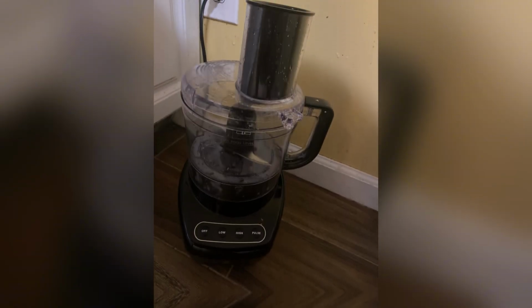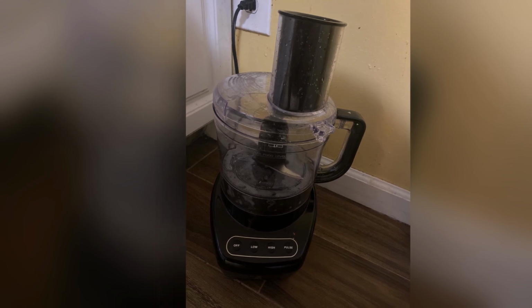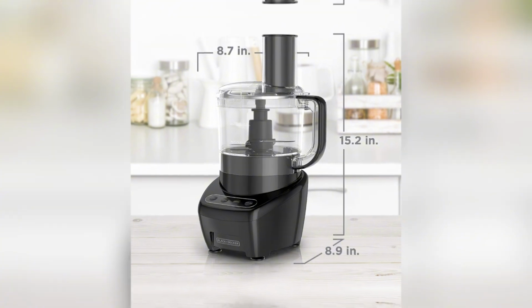The 450-watt motor handles most chopping well, though it can struggle with very tough dough. For the price, it's a solid best 3-in-1 food processor for small US kitchens and quick family meals.